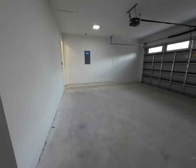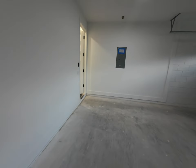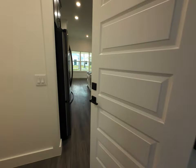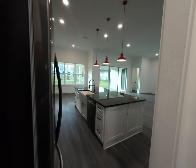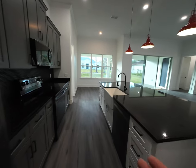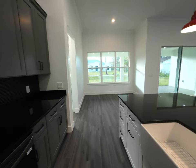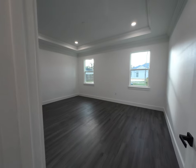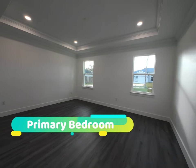Now, let's go back into this house. There's that one space that we have not seen yet, which is going to be that primary bedroom, which is what everyone wants to see. So coming across this way, let's pass through this beautiful kitchen once again. Let's take a look here to our left. This will be your primary bedroom. Now, take a look at this.